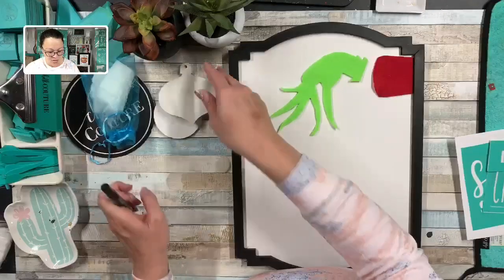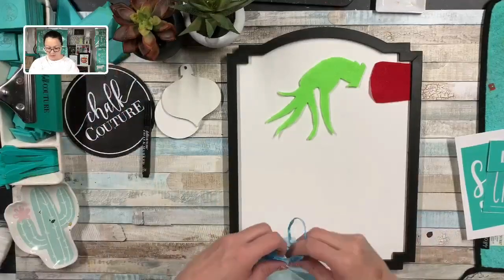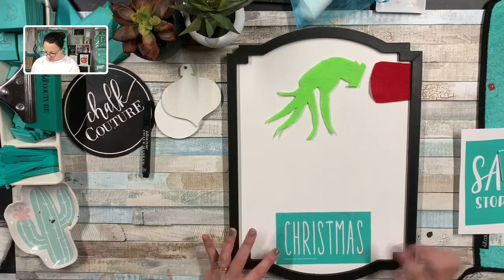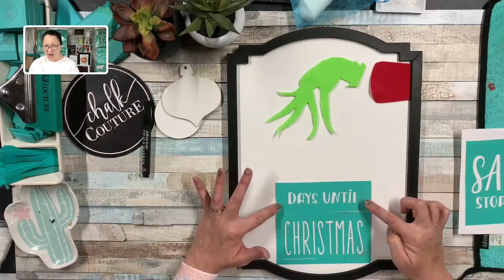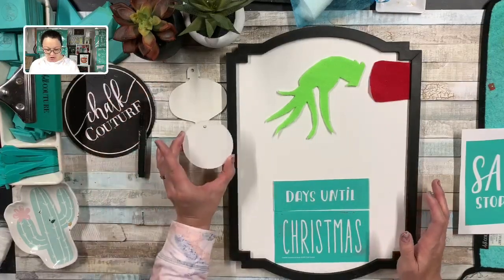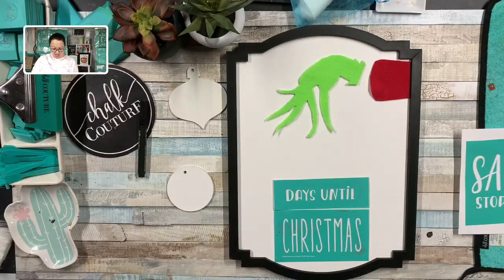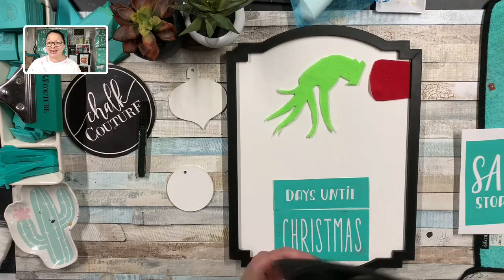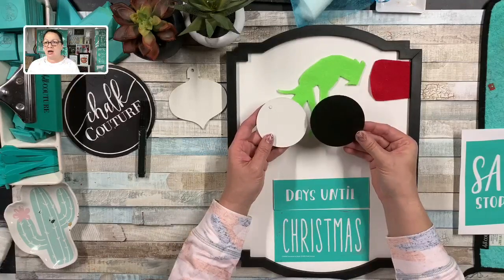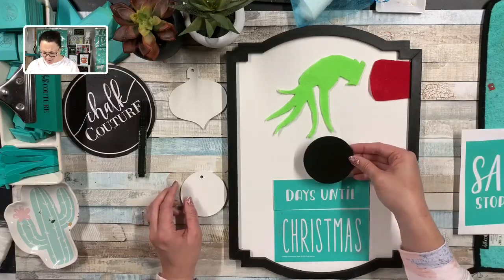But for now, we are going to... And then we have our fur there. I'm just trying to get a feel. So I'm going to do a Christmas Grinch countdown. So I'm going to have my Days Until Christmas. And I'm going to choose the chalkable chip because I want to do a countdown. I want to be able to change it every day and see how many days it is until Christmas, because it'll be here before you know it. So you can choose if you want a black chalk chip, or if you want a white. I'm a little on the fence right now.